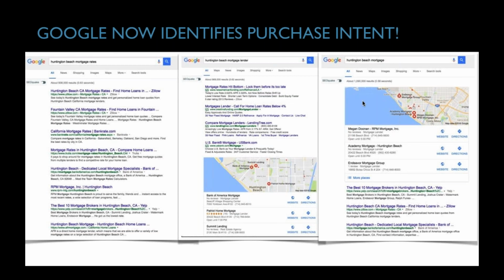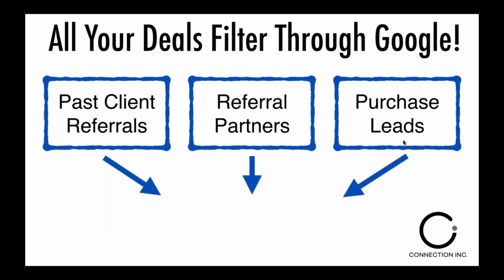So Google is now identifying the phrases that have the highest amount of search intent, and they want to show your business to people in your local marketplace that are searching for a mortgage broker. This is very cool because for the first time ever with local search, you're able to put together an excellent marketing campaign that helps you get more past customers, more referral partners, and their referrals that are being sent to you, and at the same time pick up this low-hanging fruit that doesn't already have a relationship. They haven't gotten a referral. They don't have a realtor that they're working with yet. They're just looking for a mortgage broker. You can pick up that traffic as well.